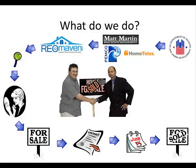Now I'd like to give you a little snapshot of how HUD actually sells the properties that they end up owning, these HUD homes. So if you start in the upper right hand corner, you'll see the Housing and Urban Development logo. After HUD takes over ownership of the property, they contract with an asset management company. There are 3 asset management companies in the Dallas-Fort Worth Metroplex: Matt Martin Real Estate Management, PIMCO, and Home Telus. Our company is contracted with Matt Martin Real Estate Management and PIMCO currently.